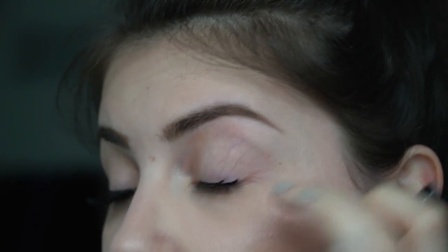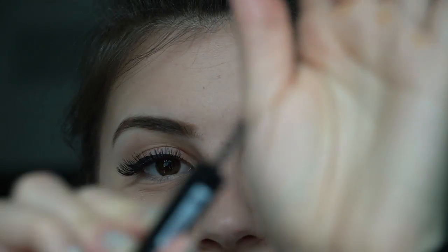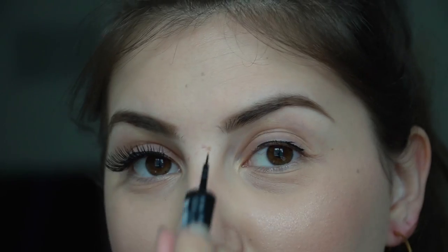Okay, see how I got to the center? I made a little mistake there and I will clean that up. This is exactly what I mean by this brush is so finely small and precision-y, so I flicked a little bit with my eye there. Now I'm gonna go to the inner corner, meet the center point, and I know it's slightly past, but you get the point.